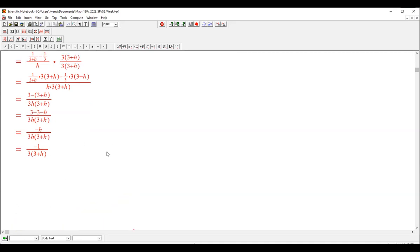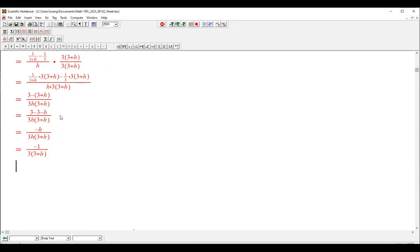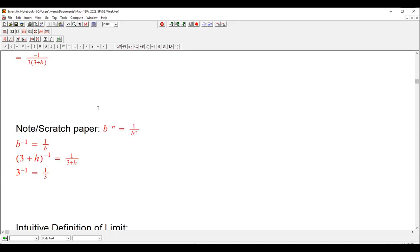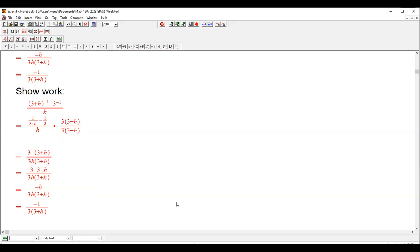Sometimes you may ask, do I have to show so much work? The answer is not necessarily. In terms of showing work, you don't have to show so many lines. I show so many lines because I want to be prepared for anybody who might have questions. For example, this step can be gone. We don't need that step, and we don't need this step either. Adding or subtracting one step is okay.